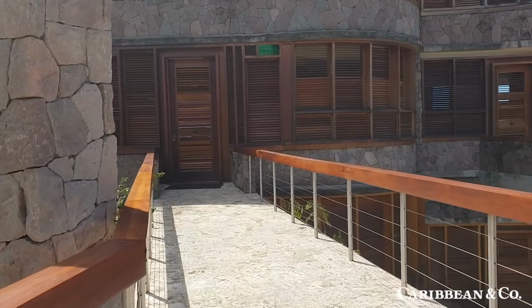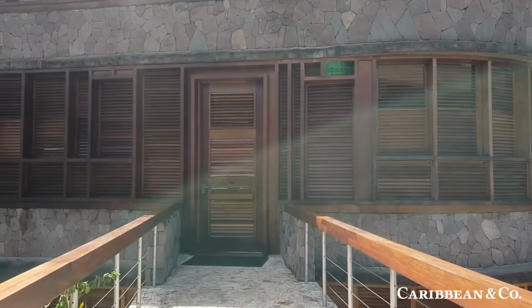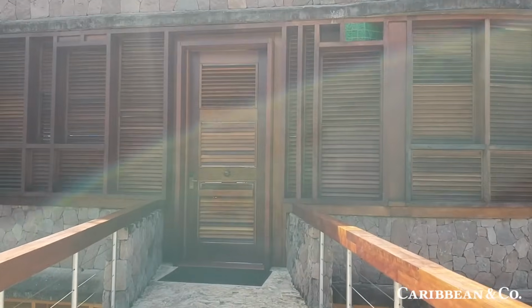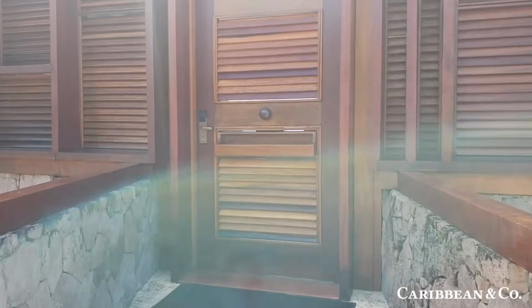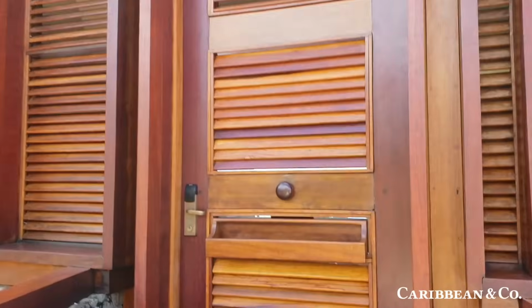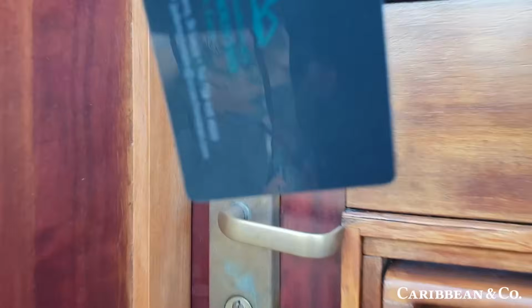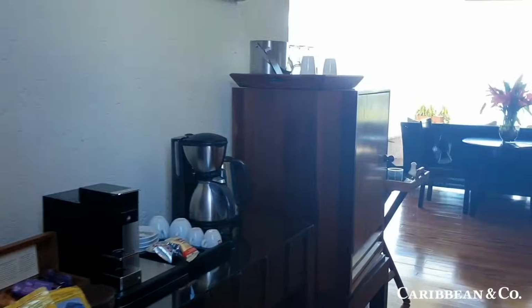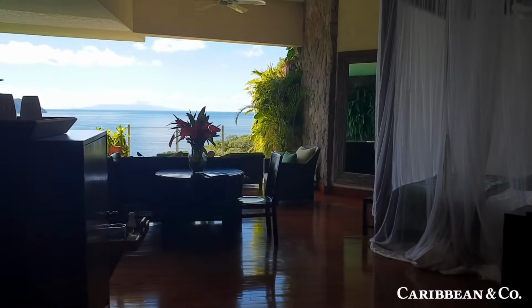Apologies for the noise, they're doing some power washing over there. In any event, we are approaching the door, which is about 15 feet, and it's wooden. Quite lovely. Okay, let's try the door. Wow, see, we have a guest. One of the little birds.